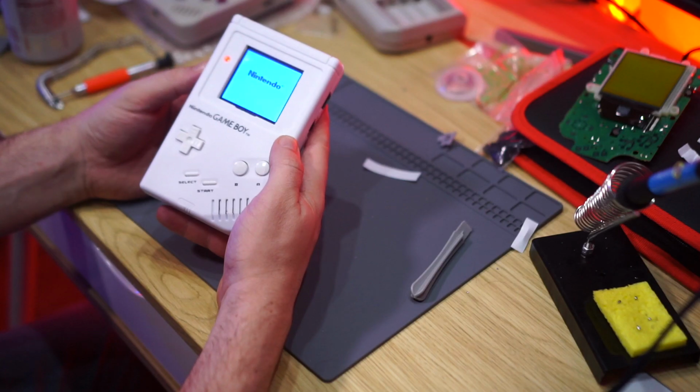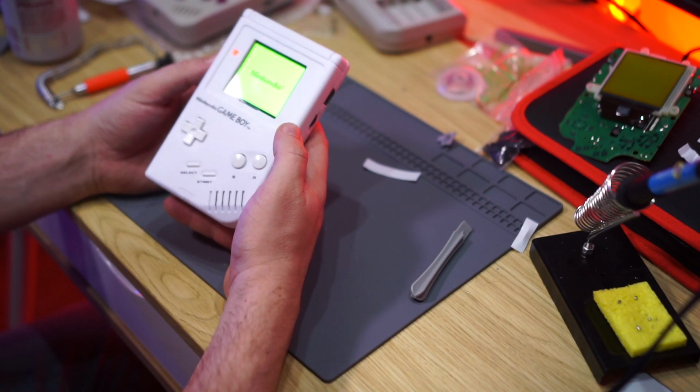But this new IPS display is insane. It makes the original Game Boy look like a modern piece of tech with a little retro flair. The coolest part is pushing in on the contrast wheel cycles through a bunch of different colors. So now my Pac-Man can actually be yellow on original Game Boy hardware, which is just crazy. I'm about to die. It can even produce different color palettes similar to how the Game Boy Color handled original Game Boy games.